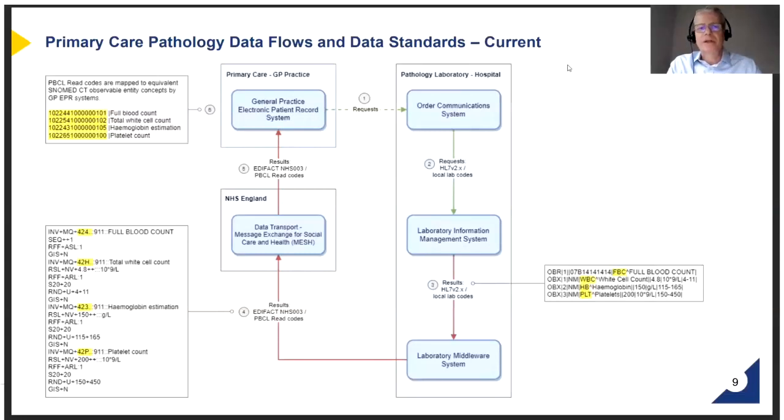We've simply clicked through integration from the GP system. The ordering system will then flow a request to the lab system, the LIMS, using HL7 V2 and local lab codes. I mentioned earlier that there are over 120 laboratories in England. Each of those labs has its own set of local test codes. So, a full blood count in one lab may be coded completely differently in another lab, which is not an ideal situation, clearly.